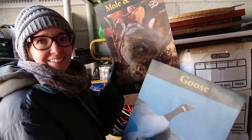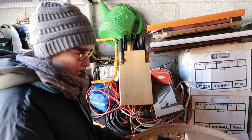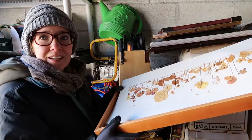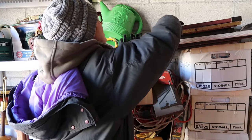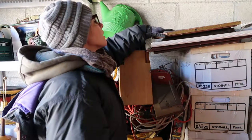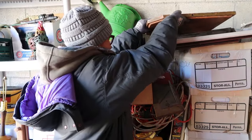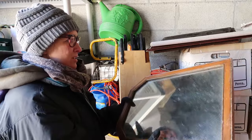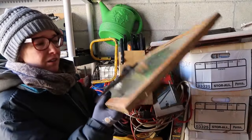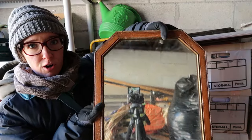Don't, I have no idea. Well, this isn't as exciting as I thought it'd be, but that's what happens when you get these units. Oh, it's a mirror. A nice heavy one. Oh, jeez, that sucker's heavy. Storage auction mirror.